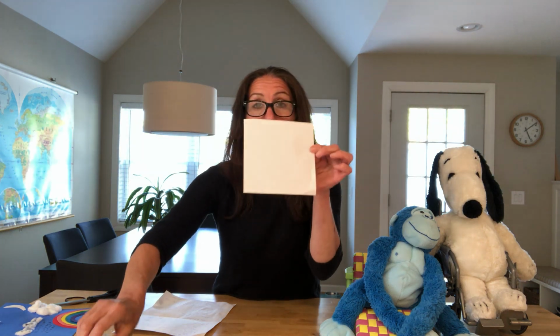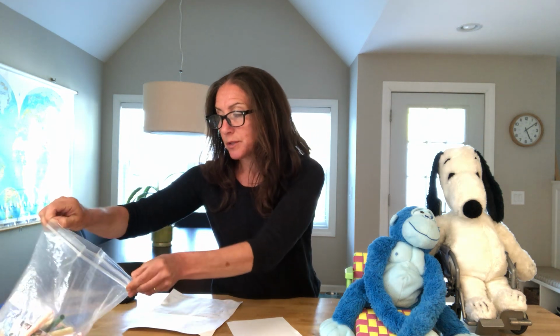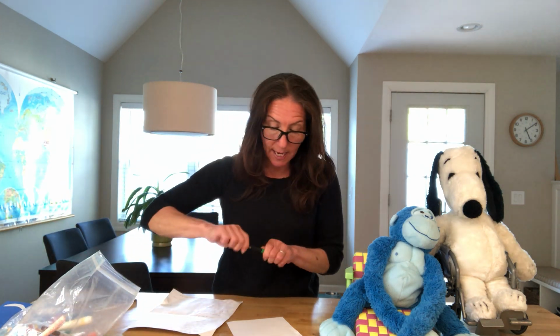I'm going to show you what you do first. You need a piece of square paper. This paper has yellow on one side and one side is white. You can have any kind of paper that you have in your house. Cut it into a square and you can even color on it if you want to. I'm going to take some markers and I'm going to color on this side.